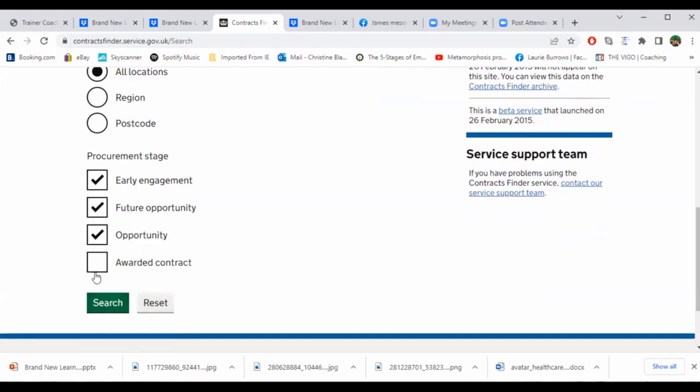You can also look for contracts that have been awarded and you can approach those organizations straight away because they may be struggling to provide all of that hours, for example. So you can work in partnership with other agencies and split the rate charges, the charges that you're going to charge, for example. So you would click that button there and you would see what contracts are awarded.